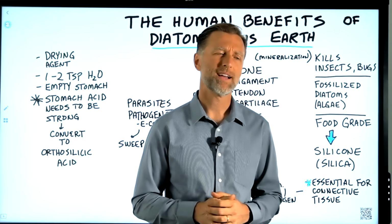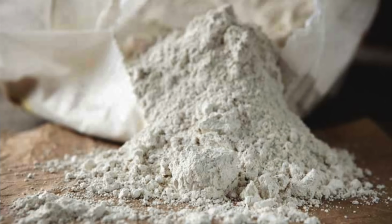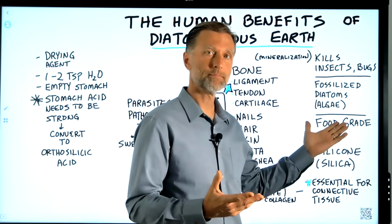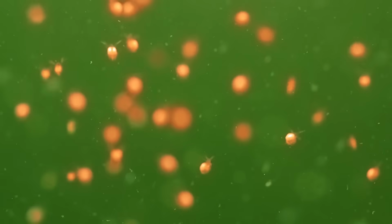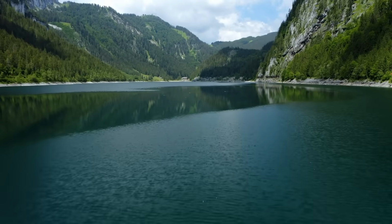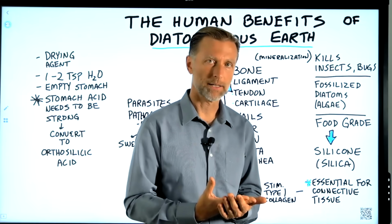Diatomaceous earth has been around for a long time, like millions and millions of years. What it is, is a powder made up of fossilized diatoms. Now, what is a diatom? Well, that is basically algae or phytoplankton. Over eons, this phytoplankton dies and becomes fossilized and ends up in the bottom of a lake. The unique thing about diatomaceous earth is it's loaded with silicon, okay?